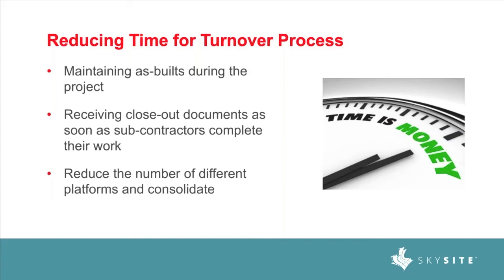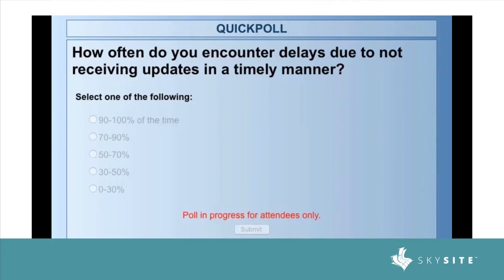Fantastic. That's some really great advice. And actually, I have a poll that I'm going to put up here real quick. How often do you encounter delays due to not receiving updates in a timely manner? So here you go. Here's the poll. Is it 90 to 100% of the time, or 0 to 30% of the time at the low end? Go ahead and click on one of those buttons.